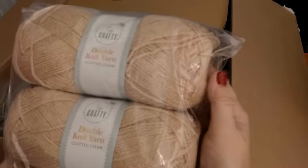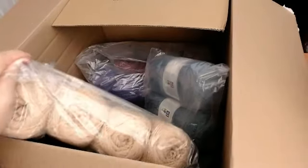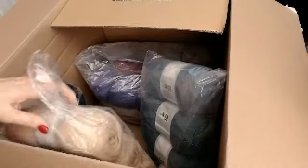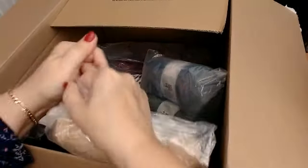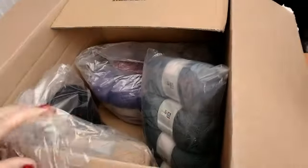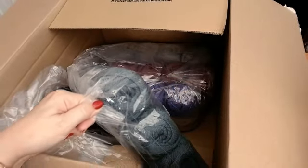This one is clotted cream. Now, we'll take one of those out. They're all the same thickness, so that's all going to be the same yardage. 100 grams a ball. This is so pretty. I'll pop that there just now, and we'll get one of these ones. This one is called Dark Teal. And then there's another triple bag that's there.